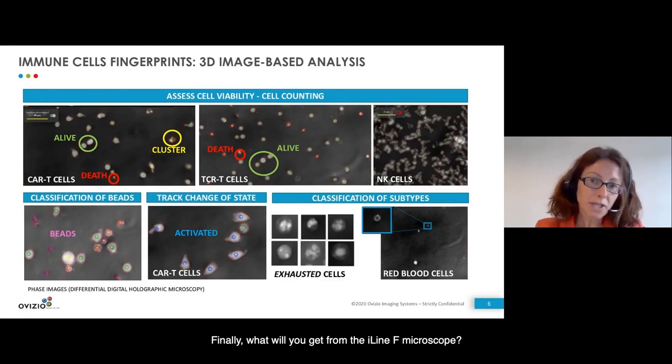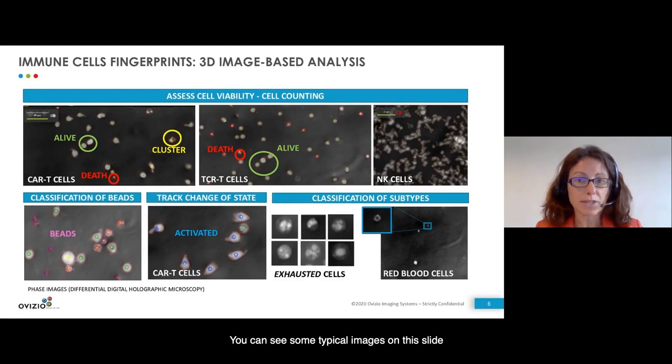What will you finally get from the iLine microscope? Images like this, as you can clearly see now on the slide. We have built, as of today, several algorithms to show our customers how well their cultures are performing. We can assess viability and do cell counting, such as CAR-T cells, TCR T cells, and NK cells.